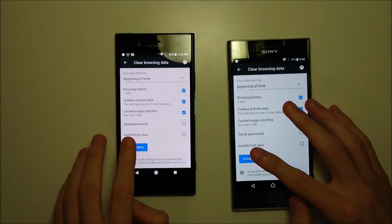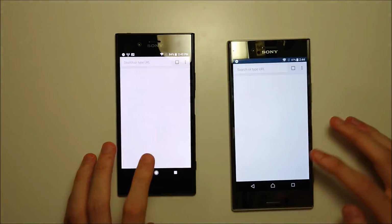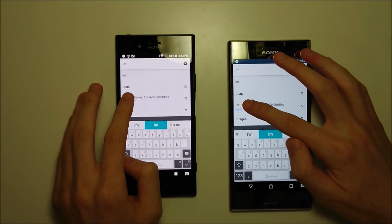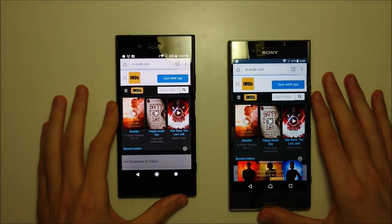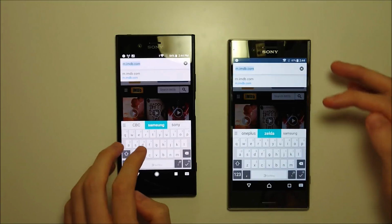Chrome next, and clearing out the web history on both phones. Closing out, going back in. Now we have 4 different sites, and the first one is IMDb. And it looks a tad fast here on the Premium. IGN next.